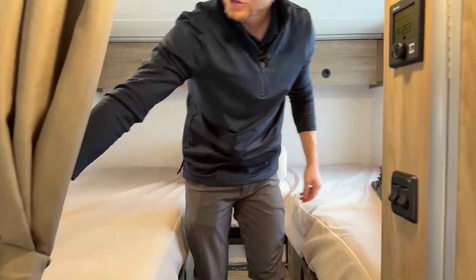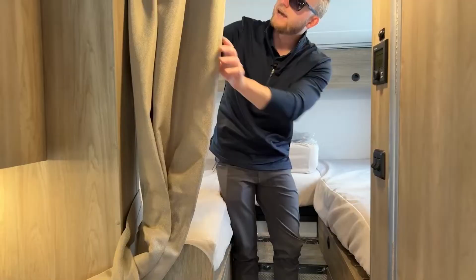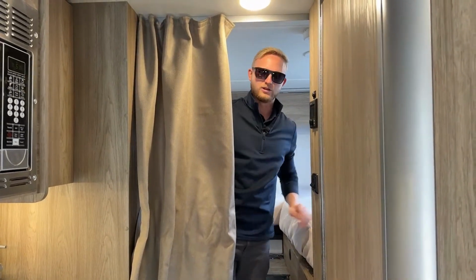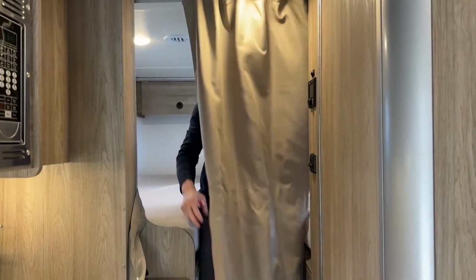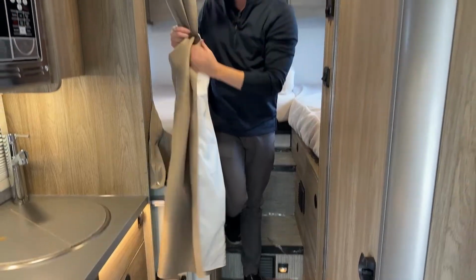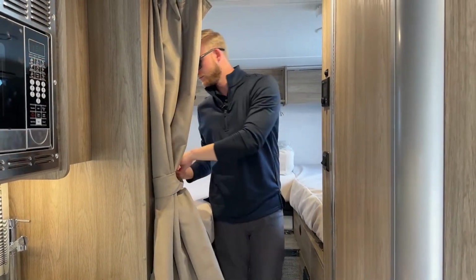You also do have a nice curtain here. So again, if one of you wants to go to sleep, if you're traveling with multiple people and everyone else wants to stay up out there, close your curtain. Just give you a little bit of privacy back here for whatever you want to do.